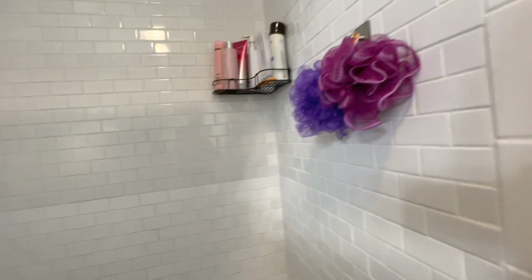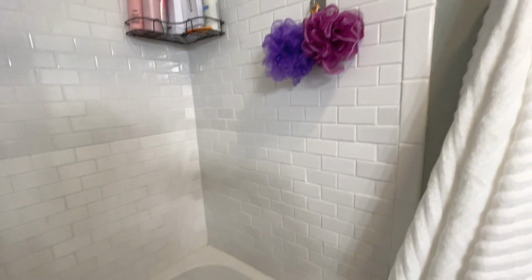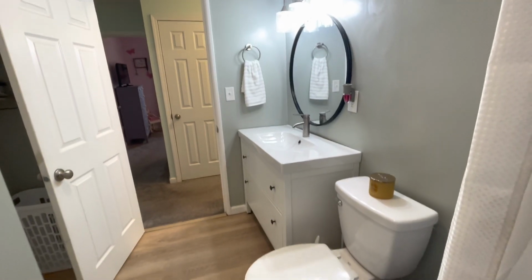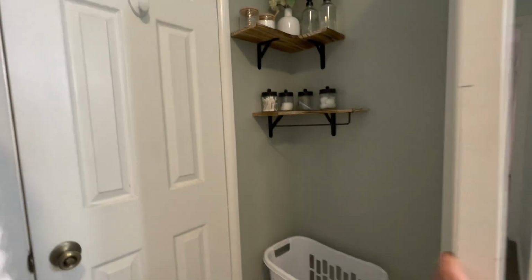I'm gonna also open up the shower. It's a really nice big tub shower combo. It has a tile surround that looks really nice. Very pretty. And then of course, the hardware looks nice too. Step into the tub so you can see a little bit more of this ensuite. Looks nice. Behind the door is storage, and then that goes right into the master bedroom.